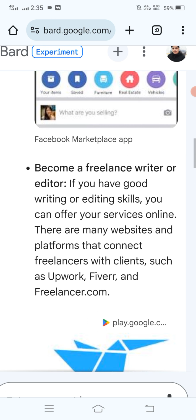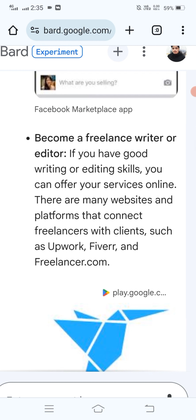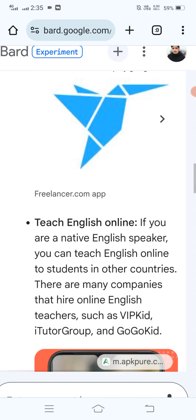Become a freelance writer and editor. If you have good writing and editing skills, you can offer your services online. There are many websites and platforms that connect freelancers with clients, such as Upwork, Fiverr, and Freelancer.com.